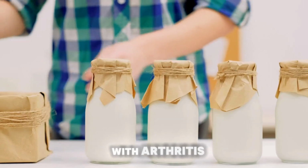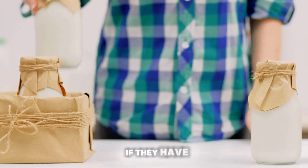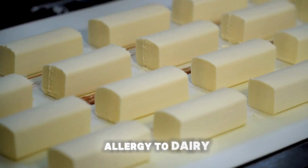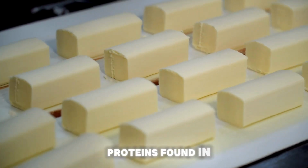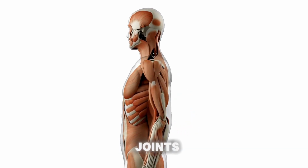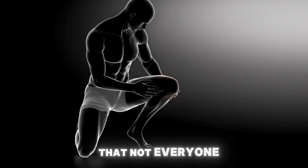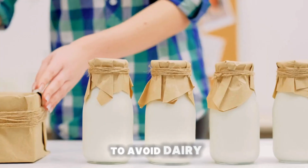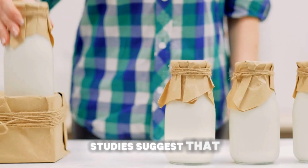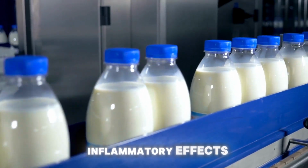9. Dairy products. For some people with arthritis, dairy products can worsen inflammation, particularly if they have a sensitivity or allergy to dairy. Proteins found in dairy products like casein may irritate the tissues around the joints, causing flare-ups. However, it's important to note that not everyone with arthritis needs to avoid dairy. In fact, some studies suggest that low-fat dairy products can actually have anti-inflammatory effects.